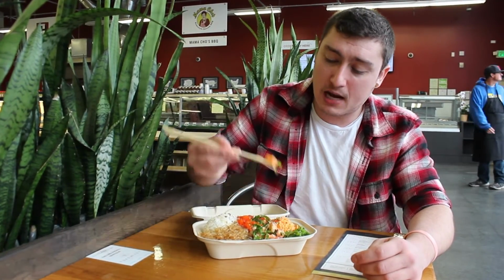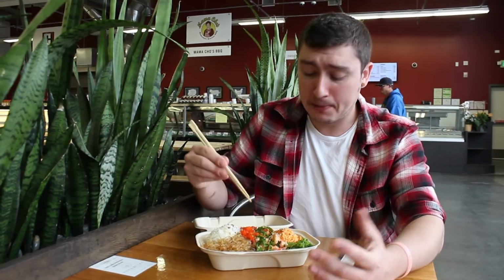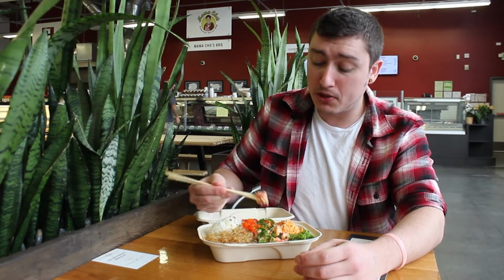Let's start with a piece of the salmon here, which I've marinated in spicy mayo and a little hot ponzu sauce. Really good texture, really fresh. Melts in my mouth, actually. I think that was maybe even closer to the belly of the salmon. Let's try some of the tuna.